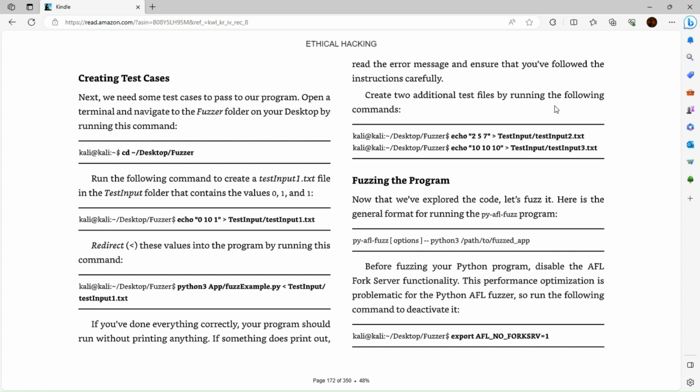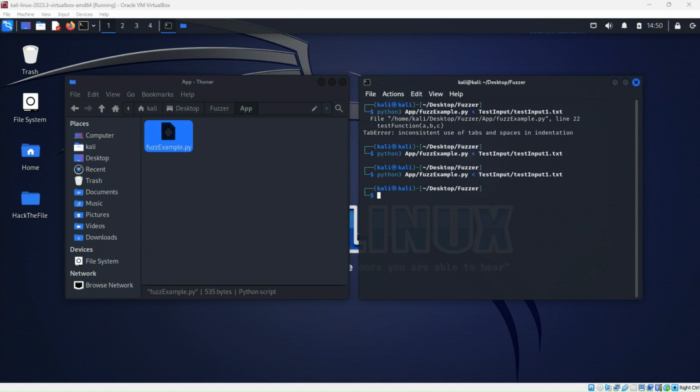create two additional test files by running the following commands. So we're gonna create these two test files, okay? And I'm gonna do them like that. So he's still in the fuzzer. This is just practice on how to redirect these. So 257. We're gonna redirect these to test input slash test input one. Oh no, I'm sorry. I'm gonna create two dot text. Okay, and then we're gonna do it again.